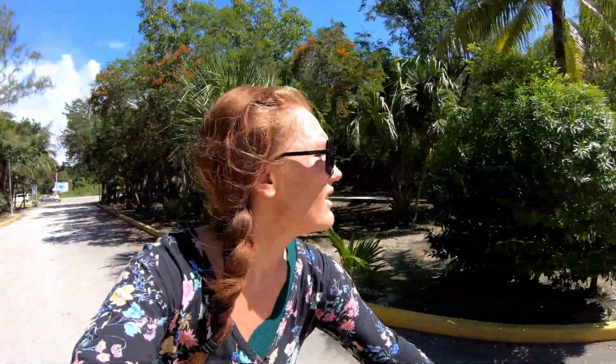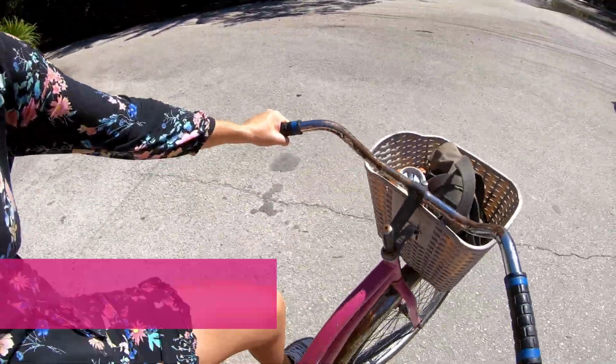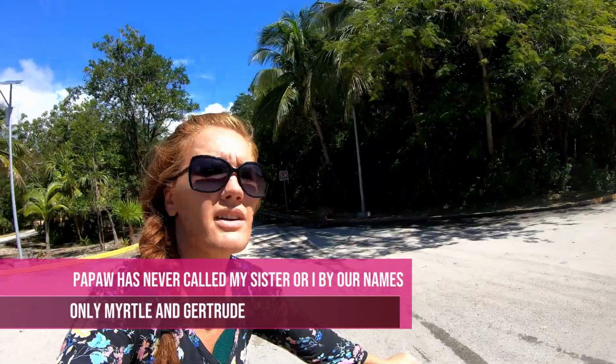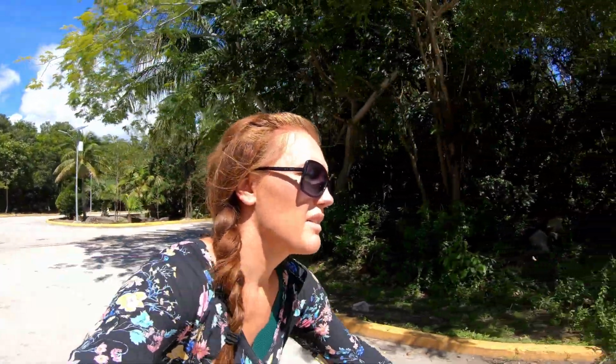I've lovingly named our bikes in honor of my papa. The gold one's name is Gertrude, and my beautiful purple girl, her name is Myrtle. So, Myrtle and Gertrude.